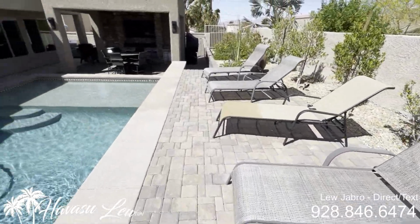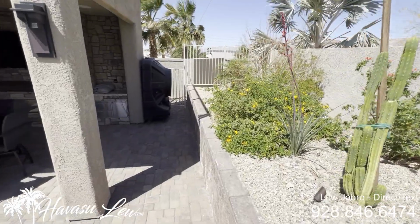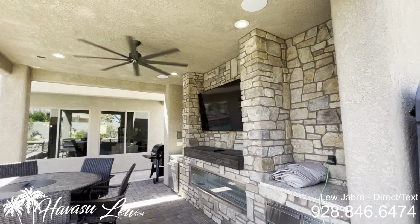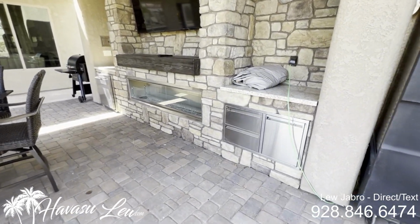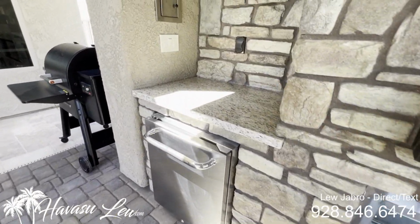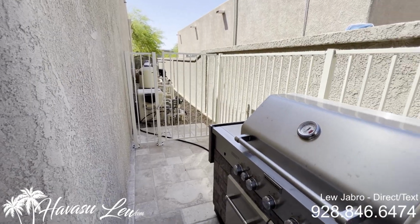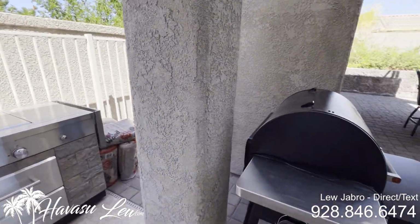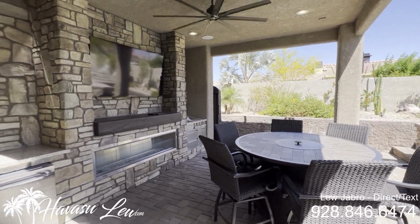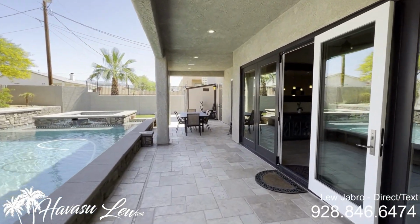Got a nice little seating area up here. Beautiful outdoor living area, the giant TV, can lights, integrated speakers, another one of those big fireplaces. Look, it's also pre-wired for more speakers. You have all your pool equipment back here out of the way. Little barbecue, smoker. It's also integrated speakers out on the patio.